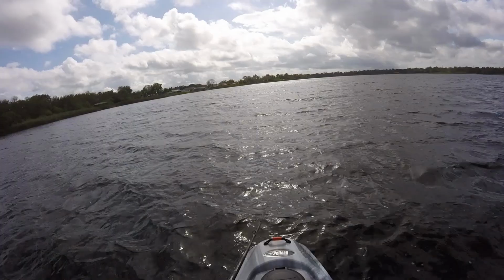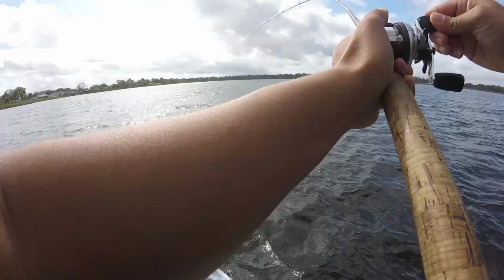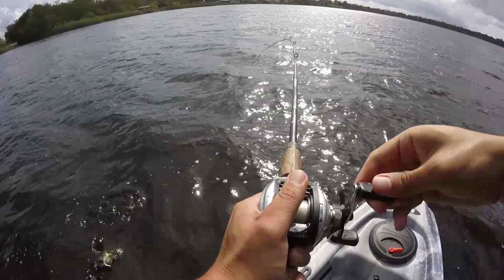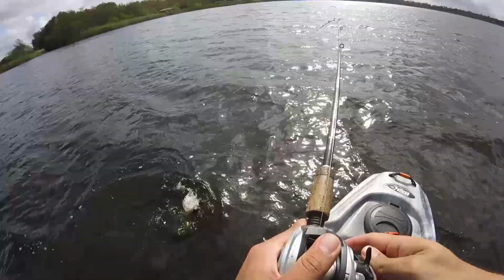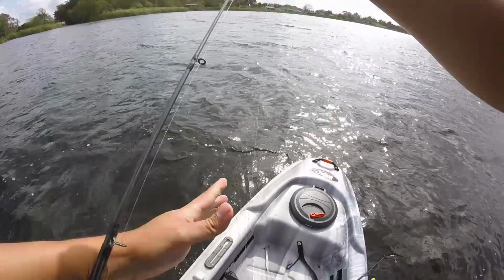Another bump right there. There he is. Hope you guys saw that. He came up for it. He wanted this. Fighting hard. This is a better fish, I think. Oh, it is. This is a good fish. There we go. Got him right here. Much better fish. Look how fat that thing is. Beautiful.